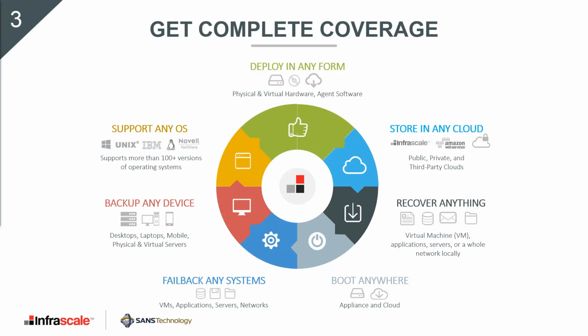But the important thing is that we can offer you a solution from a single pane of glass to protect any device, whether, like I said earlier, physical servers, virtual servers, desktops, laptops, mobile devices. The idea there is that we give you the ability to cover down on those, and then the fact that you can boot anywhere, whether it's in our cloud, in your cloud, or in any cloud. So whether it's on the physical appliance locally, on a virtual appliance locally, or in a cloud, whether that cloud be a third-party cloud or ours, and then what I mentioned earlier, the fact that you can fail back any systems, whether they're VMs, applications, so you can really protect your whole environment rather than making trade-offs in what to protect.